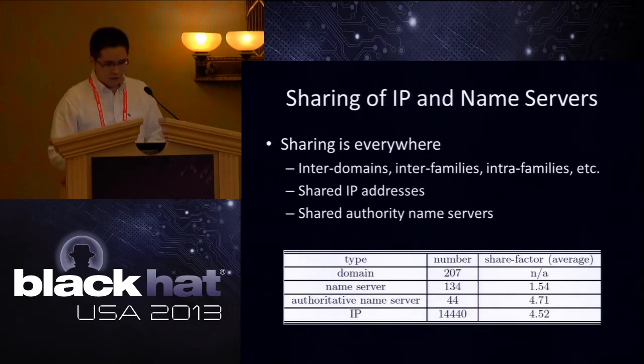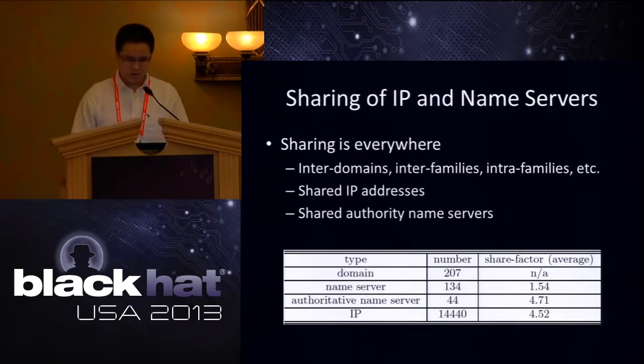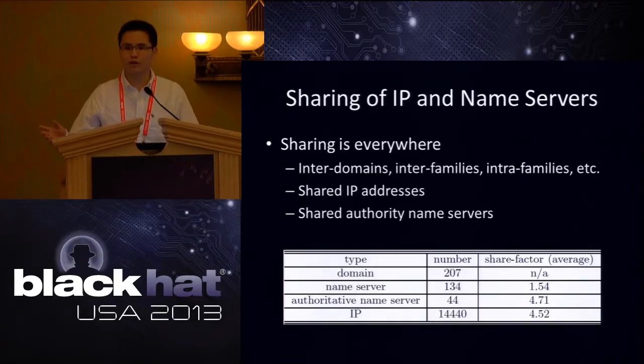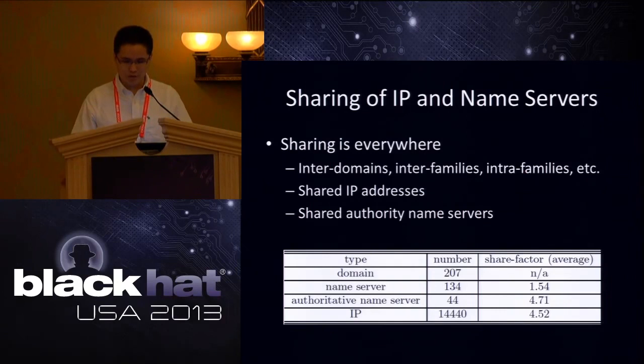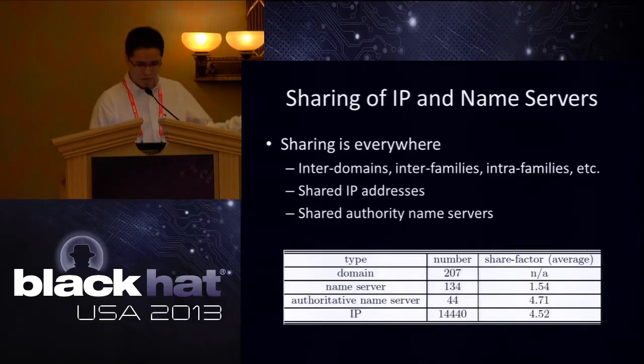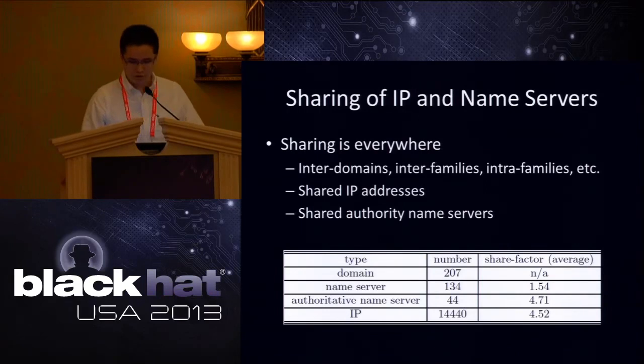So let's talk about sharing. First, we noticed that sharing is pretty much everywhere among different campaigns, among different FastFlux domains. For example, we noticed that across domains and across different malware families, the IP addresses are shared. On top of IP addresses, they also share authoritative name servers. The table here lists some details. For example, on average, you can see both the IP addresses and the authoritative name servers have been shared by more than 4 different domains.